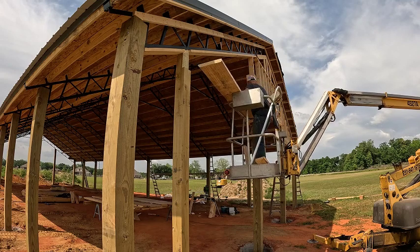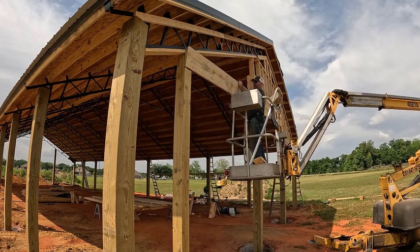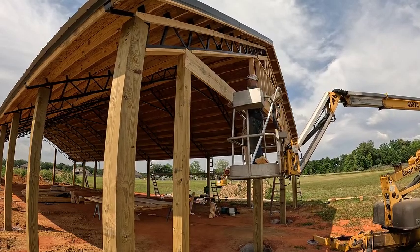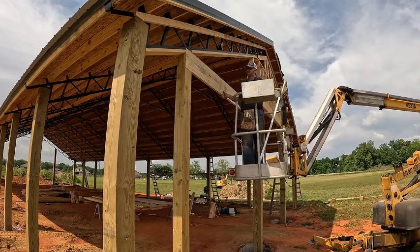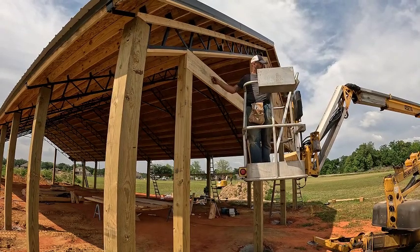Okay, let's get this bad dog in place. Hopefully she'll fit. Like a glove, I say. Like a glove. It's a thing of beauty, okay? We'll get some screws in here for now, and then after we'll get it all through bolted.